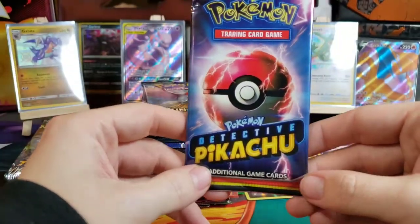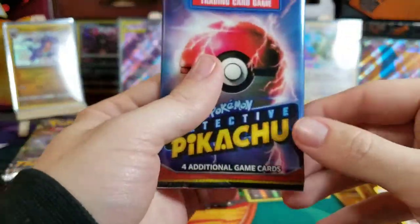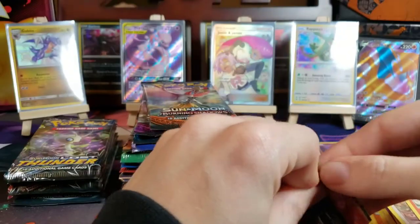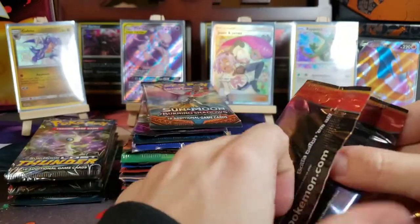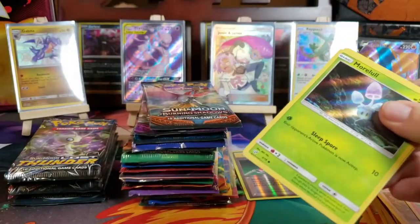Detective Pikachu. Yes, this is a set that I'm including in this, guys. It only comes with 4 cards. I still need a few of the cards out of this set, so knowing my luck, I'm not going to pull what I need, though.